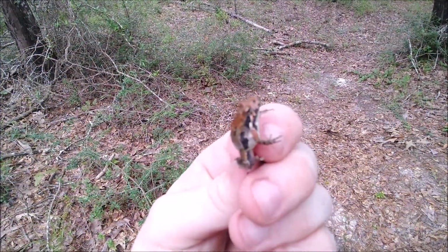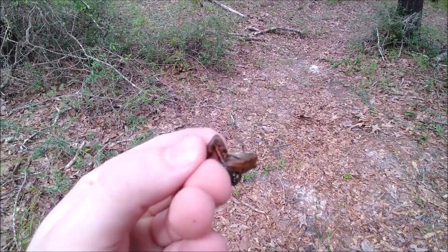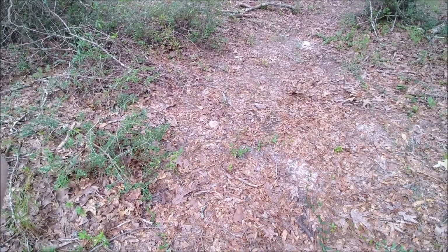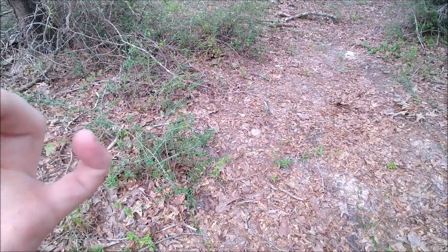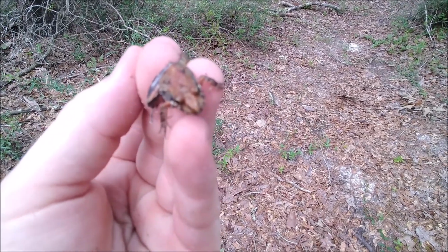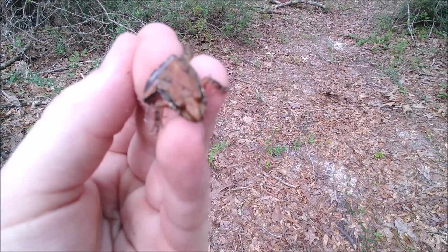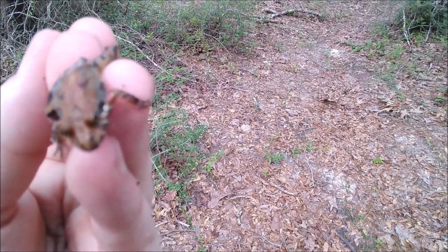This is a cricket frog, one of the most common frogs to find here in Alabama. They are very fast jumpers. They're very quick, this kind of guy. I'm going to take pictures of this guy and move on my way. I found a pond here. I'm going to check and see what's over there.